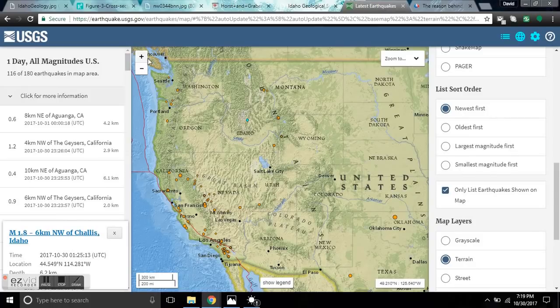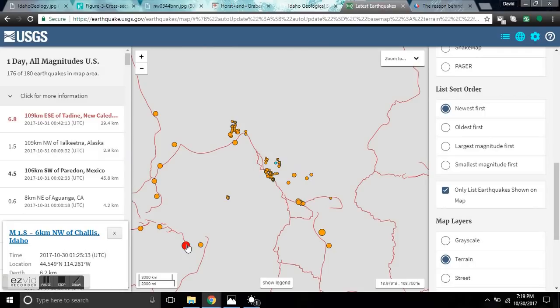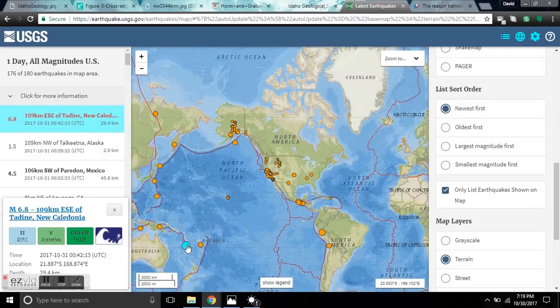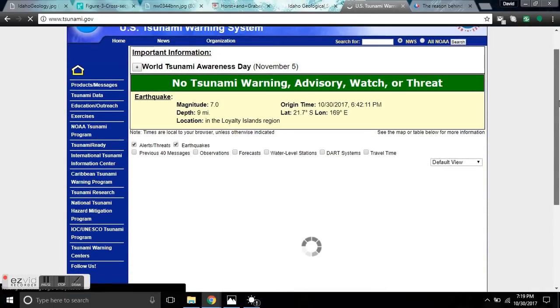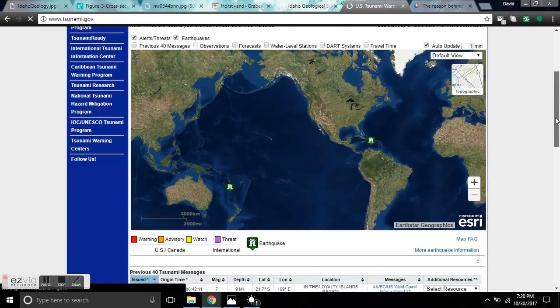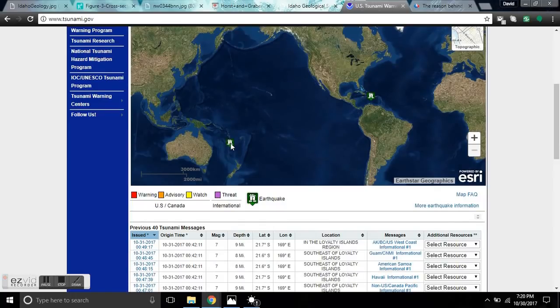We just had a big earthquake pop off down here just moments ago, a 6.8 in New Caledonia. There is no tsunami warning. I checked. But this has to do with the fact that we're in solar quiet. It's very quiet, and these large quakes tend to pop off in those times right after geomagnetic activity. So right now there's a major earthquake. There are no tsunami warnings.